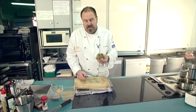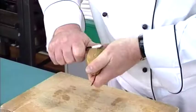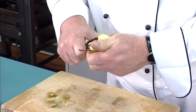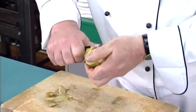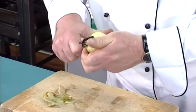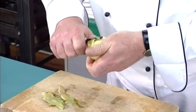So for this dish, you want to try and get small pears if you can, and then we want to peel the pear following the shape of the actual pear itself. If you can get the pear that's actually still at the stalk attached, that also just adds to the presentation of the dish as well. So just go around the pear, peeling as you go.